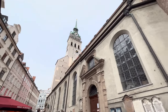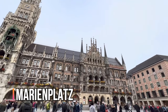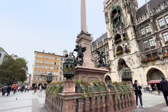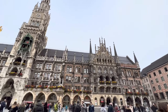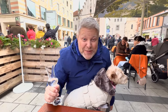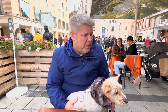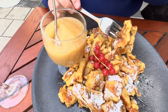After Glühwein and some bratwurst, we walked to this iconic place in Munich, Marienplatz. Although it might be touristy, it is nice to sit in this beautiful square and enjoy a hot beverage. I ordered amaretto coffee, which was delicious. And Josh, with Hodu on his lap, what did you order? Cherry schnapps. What were you thinking? Well, that was a fail, but we also ordered a scrumptious Kaiserschmarrn, which is like a shredded pancake with applesauce and powdered sugar. Yum!